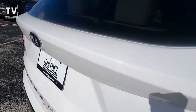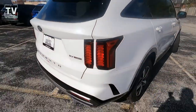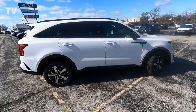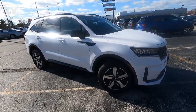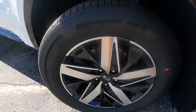You can see the EX badging and the Sorento badging across the tailgate. And tucked underneath the rear aerodynamic spoiler is the rear wiper. Really a great look. You see the wiper on so many of them, but here you can't see it. So you have body colored door handles and then blacked out side mirrors. They're heated power side mirrors with an LED turn indicator.